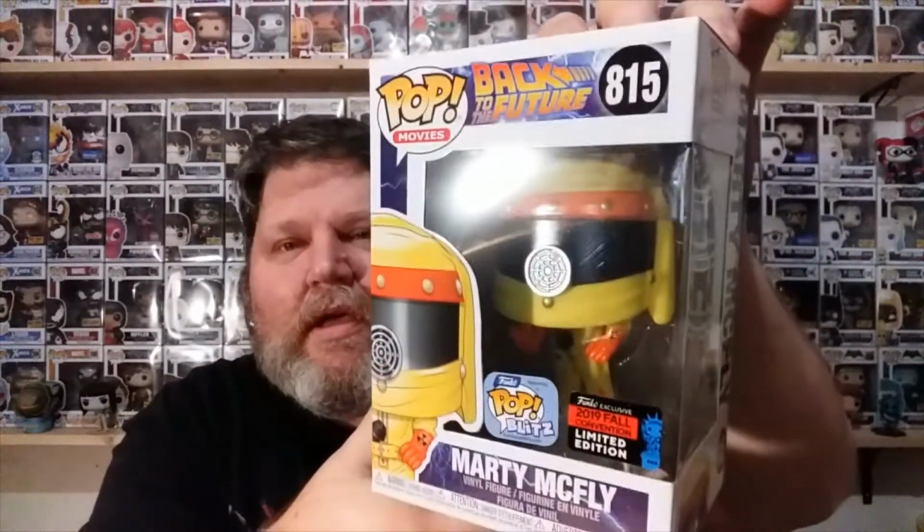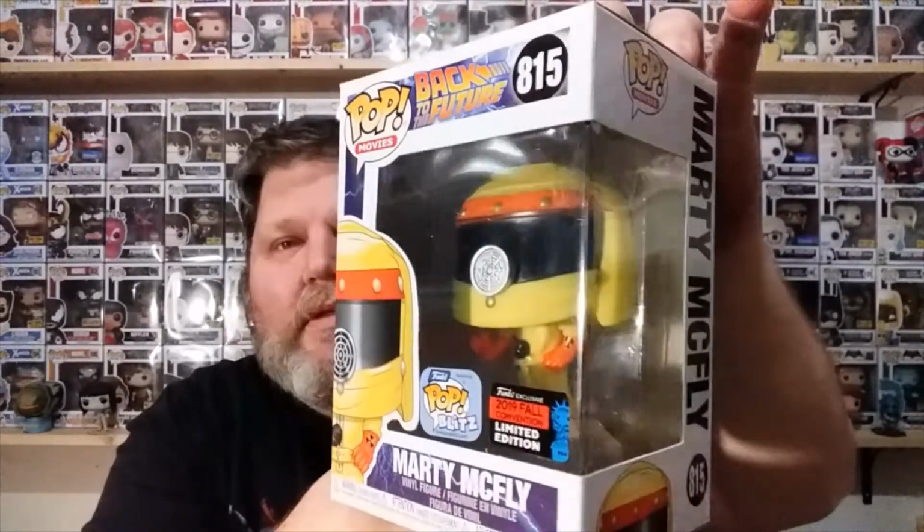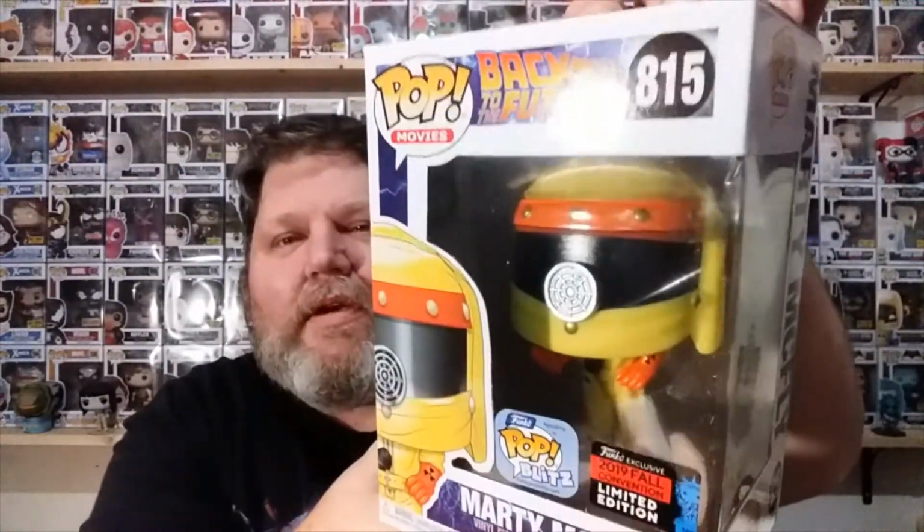Here, the box is a little messed up. Hopefully the pops ain't. So we'll see. This one is Back to the Future, Marty McFly. There he is. This is cool. I've seen all these Back to the Futures. I remember this scene. Looks really cool in there.